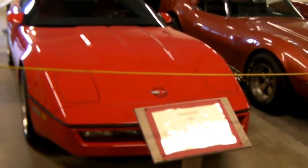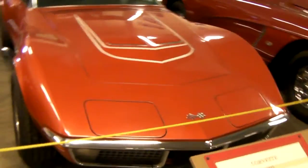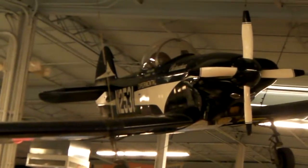This place is so freaking cool, and it only gets better because there's a huge train in here too. But we'll get to that eventually. There's a lot of show cars up here in the upstairs part. Now we're getting to my era, the 80s. The 89 Corvette. It's not my favorite year Corvette, though. I'd have to say this one is. Right here. 1970 Corvette. Those are really awesome. It's a plane. That's awesome.